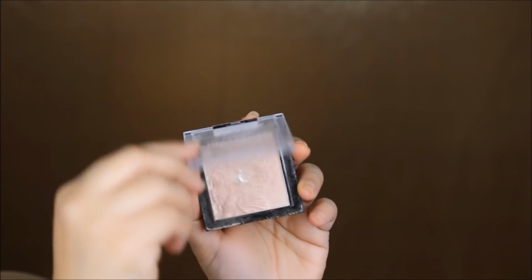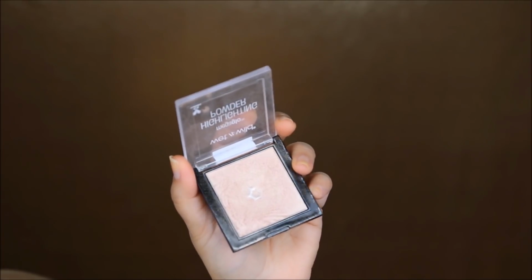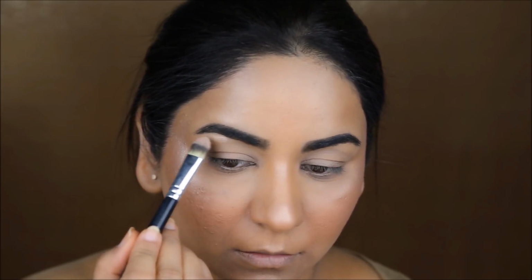Next, taking my powder highlighter from Wet n Wild, this is in Precious Petals. I'm going to highlight my brow bones. I'm going to apply this on my lids as well as inner corners.